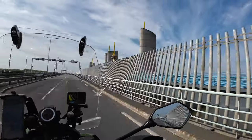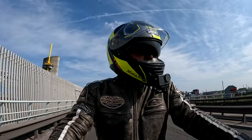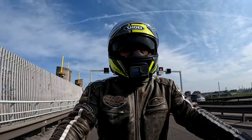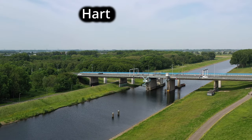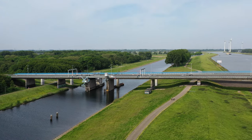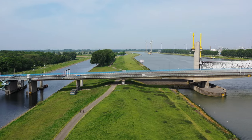And here we have Hartel barrier. I will try to find some nice spot to sit it. Well, it took me a while, but I found better spot. Behind me, Hartel barrier. The Hartel barrier, in Dutch Hartelkiering. It is a storm surge barrier in Spijkenisse, Netherlands.